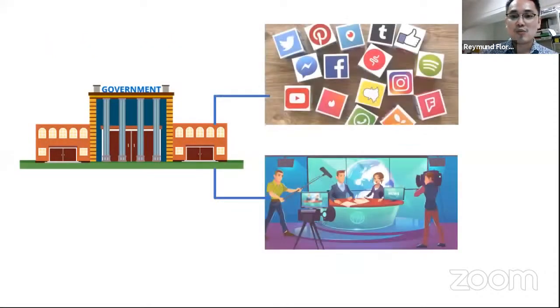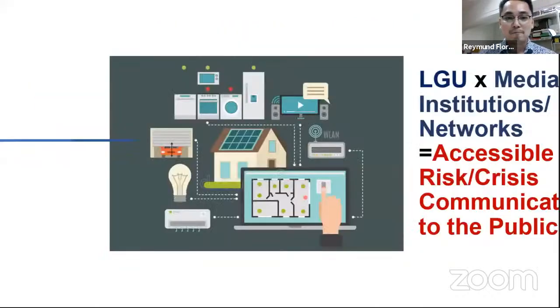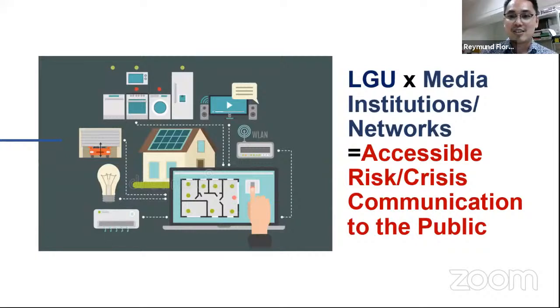So what we want to show here is if the government can closely partner with local media institutions and then maximize their social media accounts, then there is effective risk and crisis communication. So here, we can build an equation that if there is a close partnership between LGU and local or national media institutions, coupled with the right activity and approaches they have in their social media accounts, then there will be accessible risk crisis communication for the public.